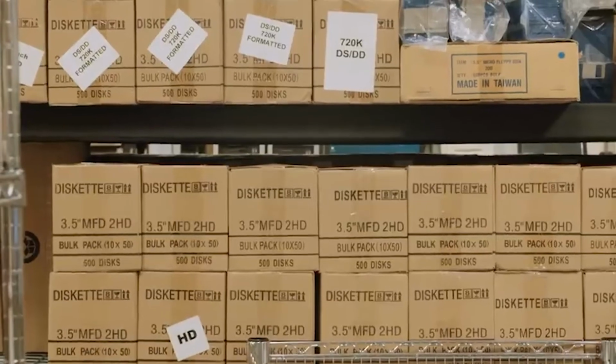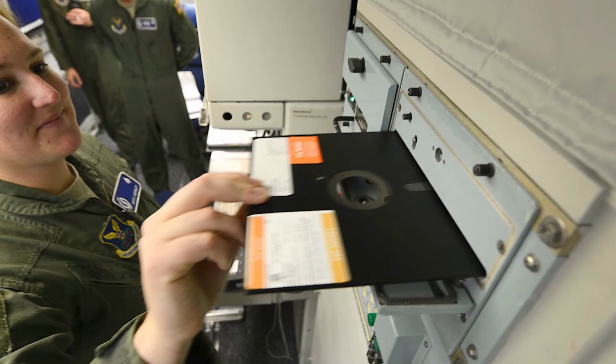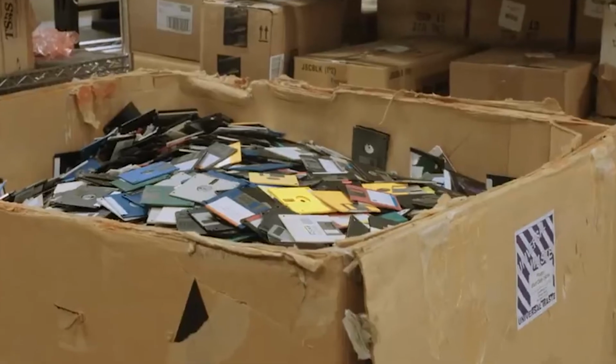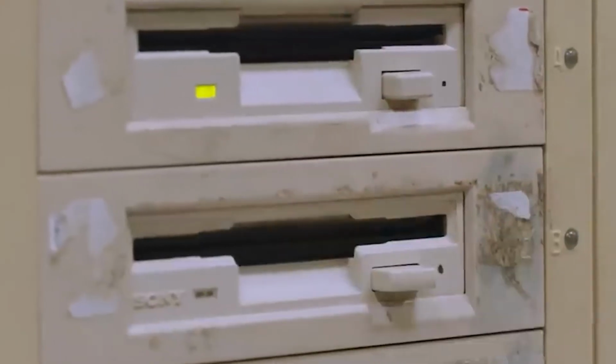In an NPR interview, Tom Persky, who owns an online business selling floppy disks, says British Airways stores data on some Boeing 747s on a floppy. Older medical and industrial manufacturing technology might also need the tech to store important data. If you still have some old floppy disks, don't throw them out just yet. There are useful things you can create with your old floppy disks.